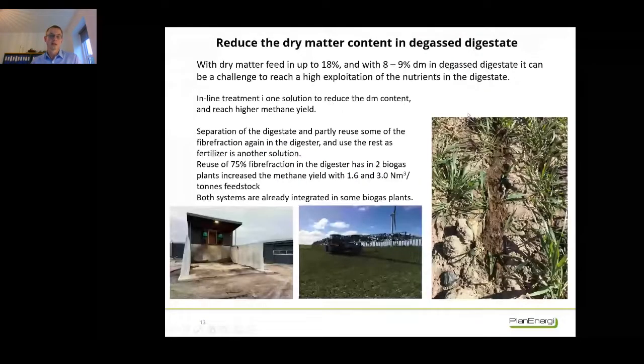When we look at the degassed digestate in Denmark, we use all the degassed digestate on the fields as a fertilizer. And when we feed the biogas plant with about 18% dry matter in the feedstock, we have about 8 to 9% dry matter content in the degassed digestate. It can be a challenge to reach a high exploitation of the nutrients when we spread it on the fields. Plus, it can be a problem to get the digestate through the slurry wagons and self-propelled slurry machines also. So sometimes we would like the dry matter content to be lower than this. The inline treatment is one solution to help us reduce the dry matter content and also get higher methane yield. The other system could be to use some separation of the digestate and partly reuse some of it.